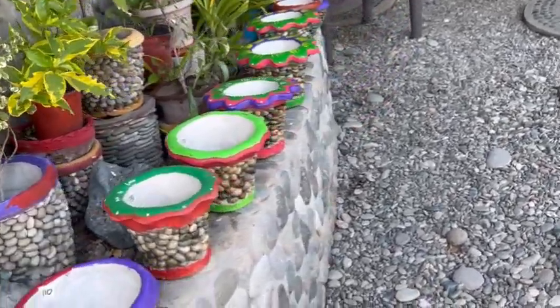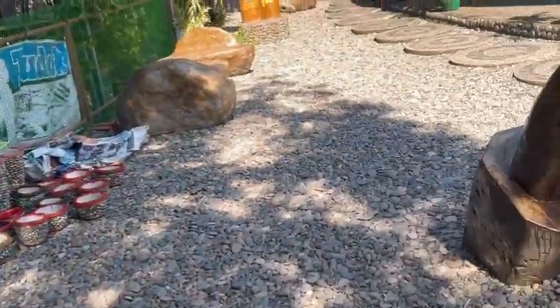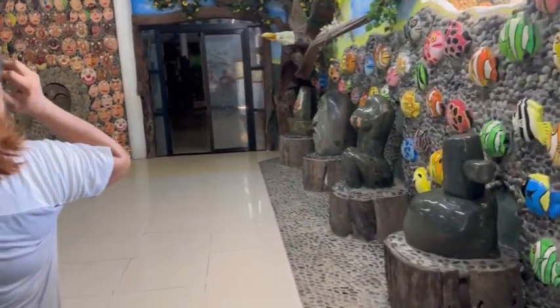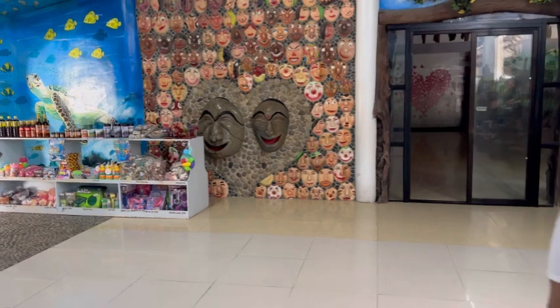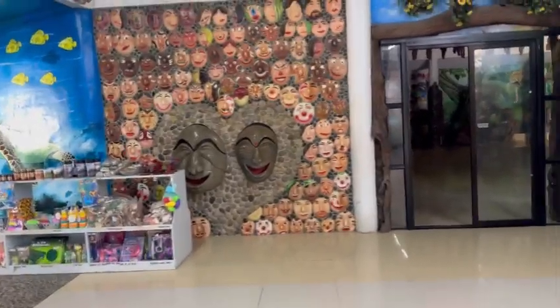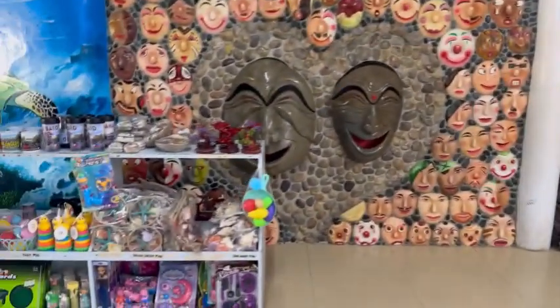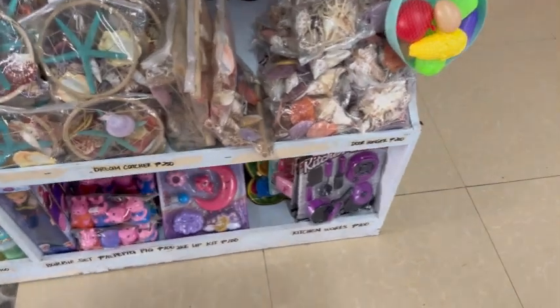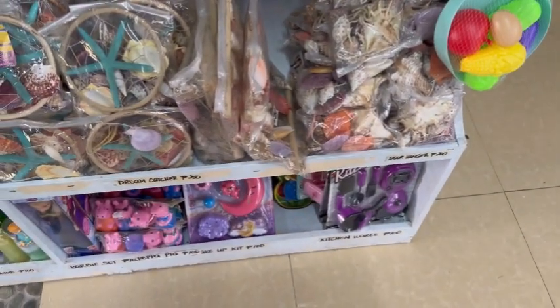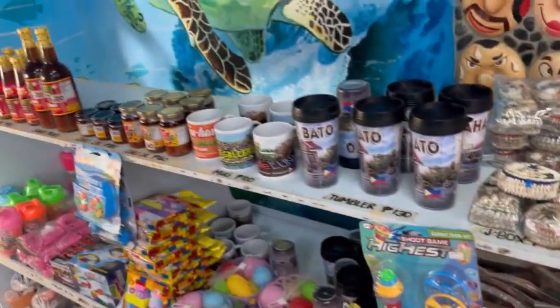There are these adorable keychains that look like mini versions of the sculptures we just saw. I mean, who wouldn't want a tiny stone turtle or a grumpy little Squidward dangling from their keys, right? And don't get me started on the seashell ornaments. They have all sorts of seashell creations. Some look like flowers, others like little animals, and I'm seriously debating if I can fit one of these in my bag without my luggage sounding like a maraca.